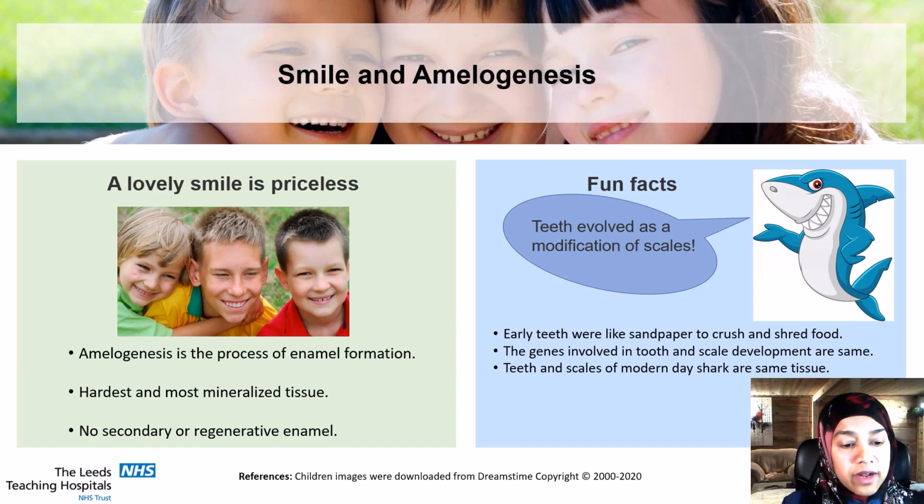What we know from the earliest history is teeth were not individual structures like what we see now. They were rather tough, bumpy plates that ancient fish used, like sandpaper, to crush and shred their food. The genes involved in tooth development in mammals are similar to those involved in the development of fish scales. Also, a study of a tooth plate from a fossil of the extinct fish Romundina stellina showed that the teeth and scales were made up of the same tissues, also found in mammal teeth, supporting the theory that teeth evolved as a modification of scales.